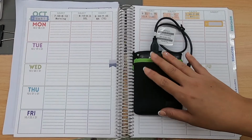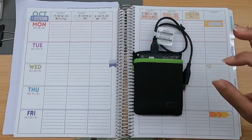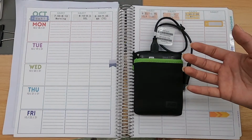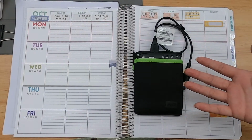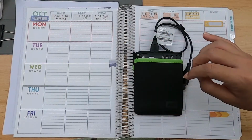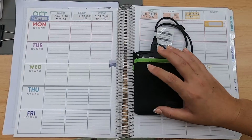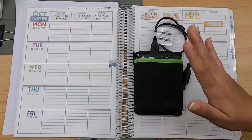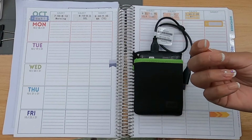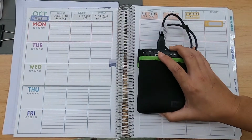So I found that doing this instead of keeping it on my computer was so much easier and so much more accessible, than having it just on my computer and then I forget my computer at school, or there's just so many resources that it's hard for me to look through. So this is why I have this particular hard drive here, and I can do a separate video later on how I keep this hard drive and how I manage it and all the things like that. But this is important for me to have whenever I'm going to be planning.